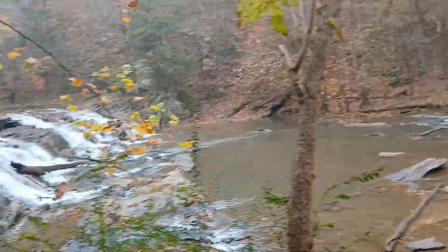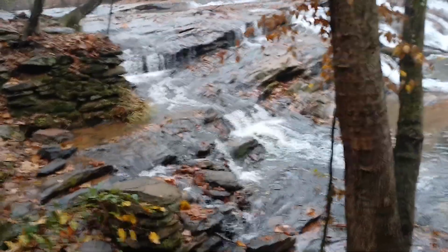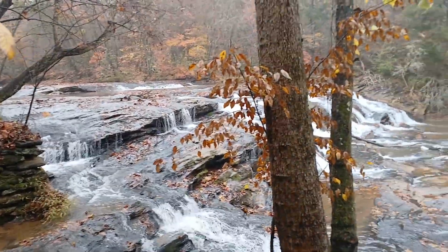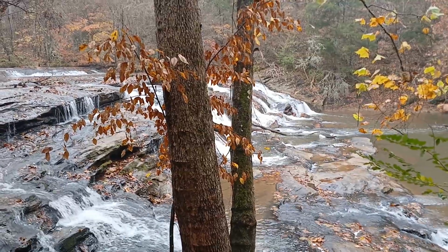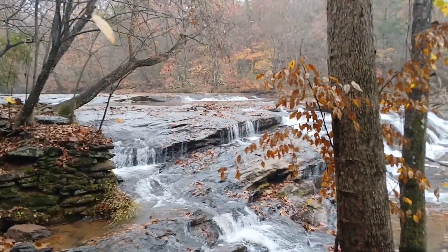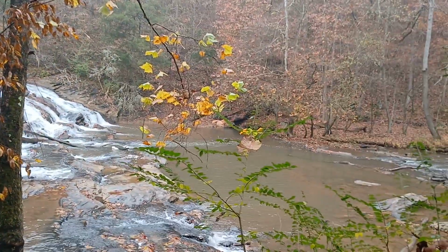And I actually remember as a kid coming down here when the mill still stood. It wasn't in operation. It was just an old black building, like an old barn, but it still had the stones in place and you could walk around inside of it. That would have been late 60s, early 70s. I think shortly after that they probably tore it down. Then later on the county bought it and made a park out of it. So that's kind of cool.